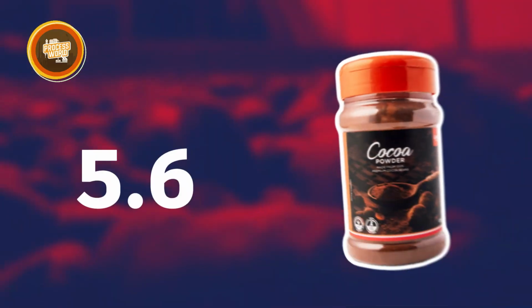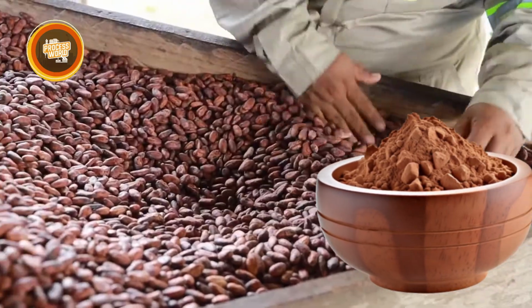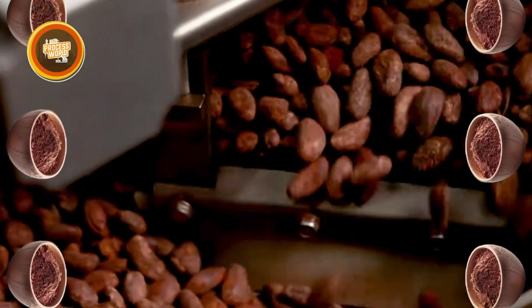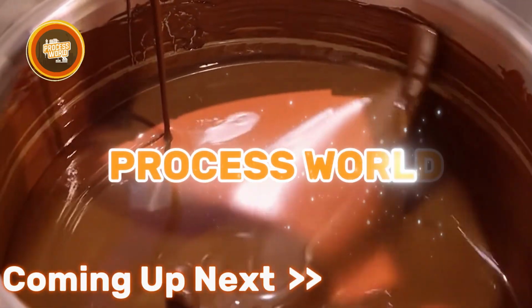Interestingly, more than 5.6 million tons of cocoa beans are produced worldwide to satisfy the demand for cocoa powder in baking, drinks and countless other products. Behind that number is a fascinating process that transforms raw beans into the fine, aromatic powder we know so well. So, how does it all happen? Well, let's uncover it all here at the Process World.